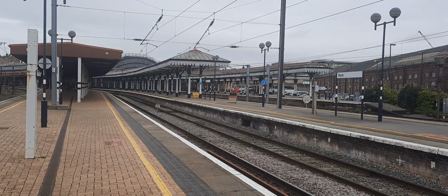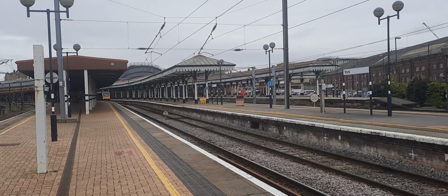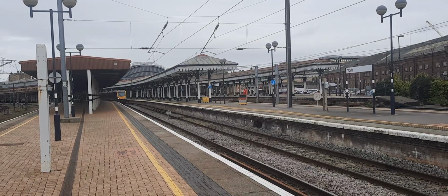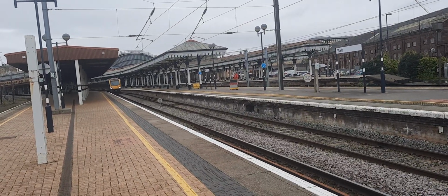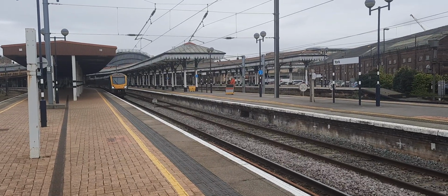Now departing is the 1323 Northern service, starting here at York to Blackpool North. So you haven't forgotten the number, it is 195108.